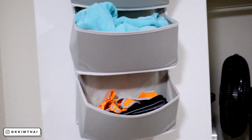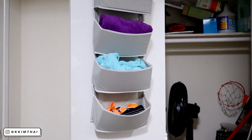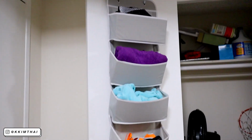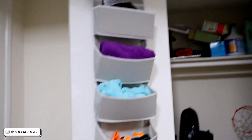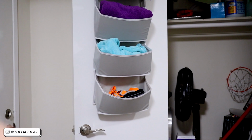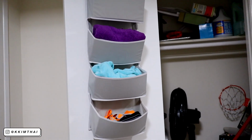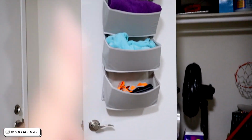The toolbox. And then over here, I really like this thing that I got on Amazon. I will link it down below. We have multiple of these in our apartment and it hangs behind the door. It has four compartments and you can put anything you want in there. So we put the dog's towels in there for when it rains, and their leashes and stuff.